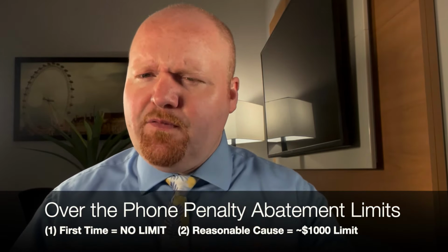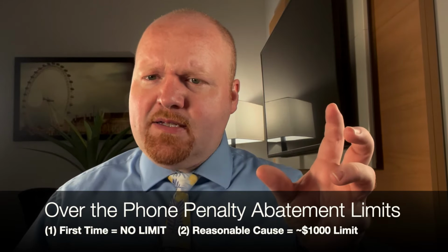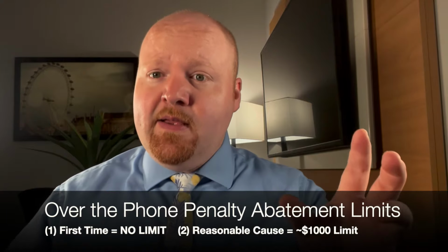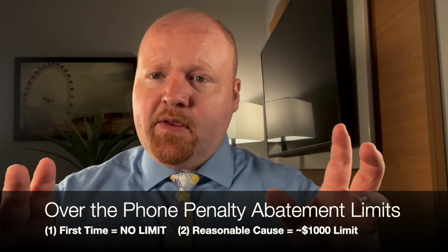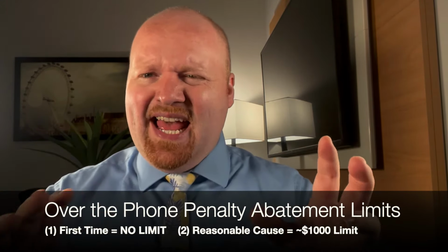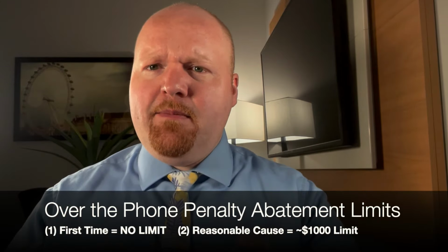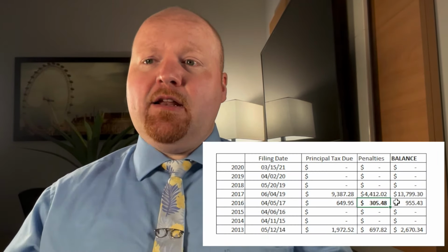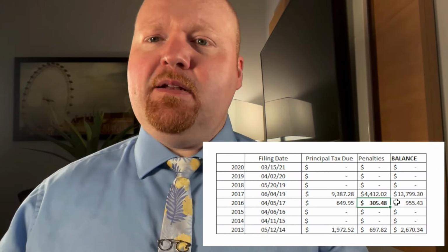Remember, we're not at this point asking for first-time abatement. There's no dollar limit for first-time abatement over the phone, so don't get those two confused. We have reasonable cause abatement that has about a $1,000 limit over the phone, and then there's first-time abatement, which does not have a limit. Keep that in mind. So the computer program gives you your reasonable cause abatement for 2016 and wipes out about $305 in penalties.